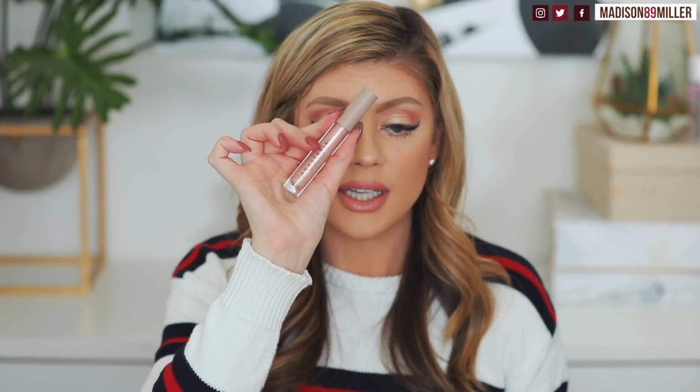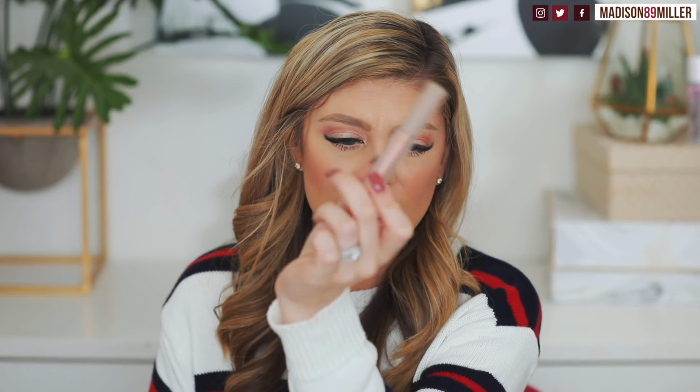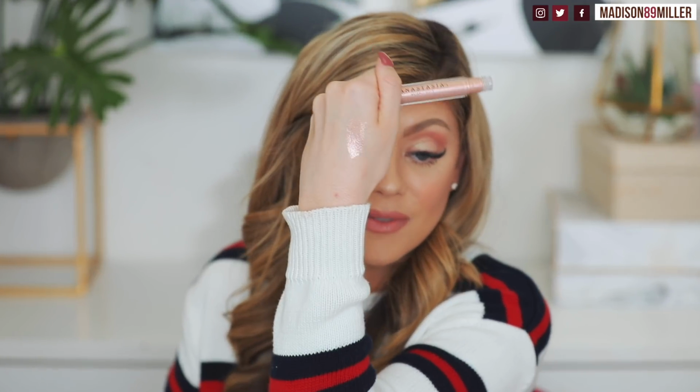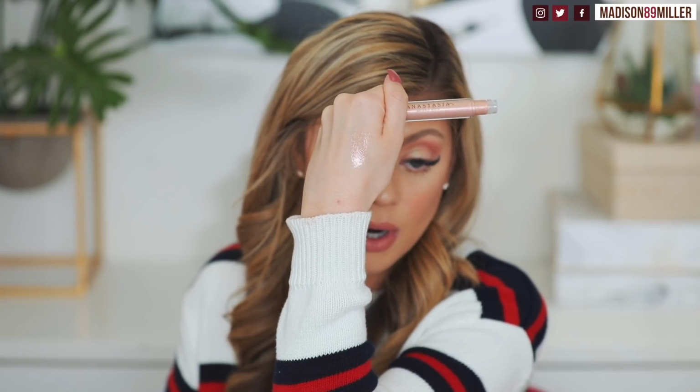So first off, here is the lip gloss. This is stunning. This is in the shade Summer Vibes. First, just look at the packaging. I love this packaging. Oh wow. This is beautiful. Look at this. It has a nice shimmer gloss. It has a little bit of a shift of pink to it. I think that is stunning.